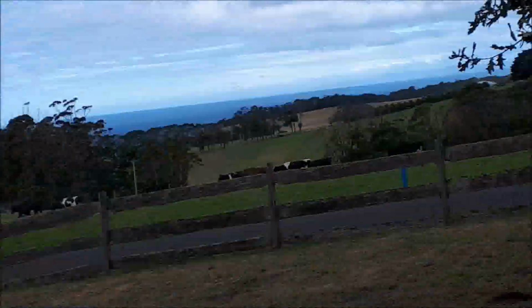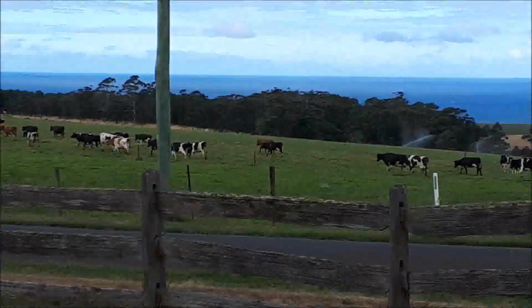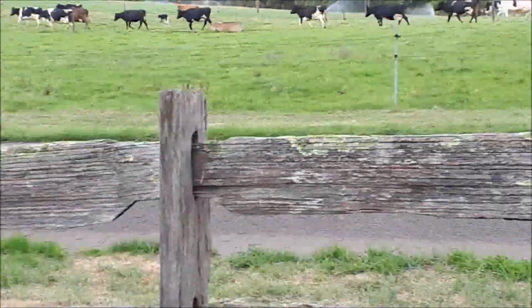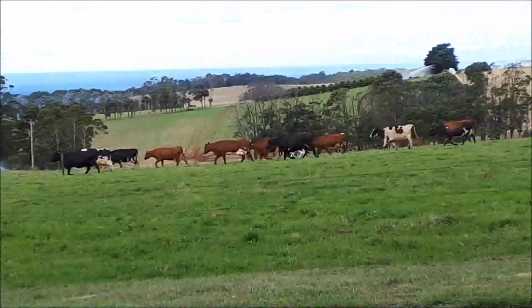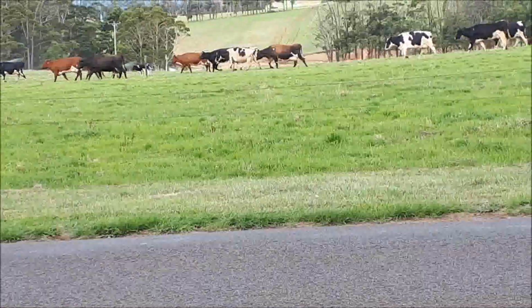Look at them. You probably can't see them. They must have been milking. Some mums look, some are still empty. I don't know if they milk the mums. Can you see the cows? I'll leave them on the fence. See the cows? And there's some calves there.